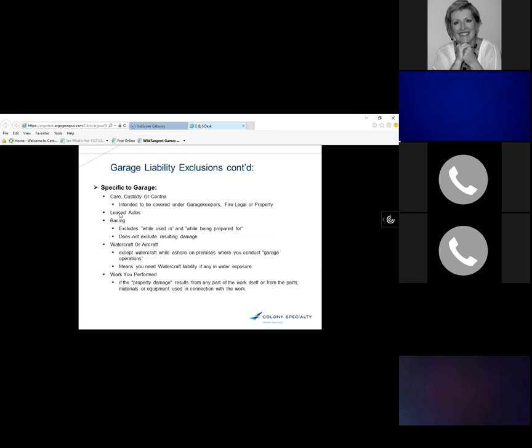Leased autos are also excluded. This is why carriers ask that the rental leasing ops be covered elsewhere. Let's say you have an RV dealer and they rent out the RVs. That rental portion of the business needs to be excluded from the garage policy, or it actually is excluded from the garage policy and should be covered elsewhere. Same thing with the Ryder or U-Haul trucks. There would be no coverage for that operation under the garage policy.